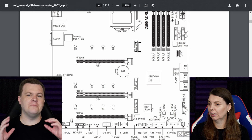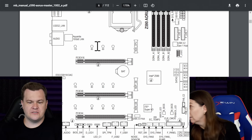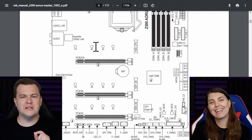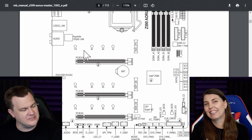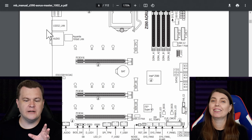And so what you have to do, bright screen warning for everybody, is you have to come to your motherboard manual. And right here, I have pulled up the Z490 Gigabyte Aorus Master. 490 or 590? I have pulled up the Z590. Doesn't Intel really have to make a new chipset every year? No, but they do. A Z590 Gigabyte Aorus Master.